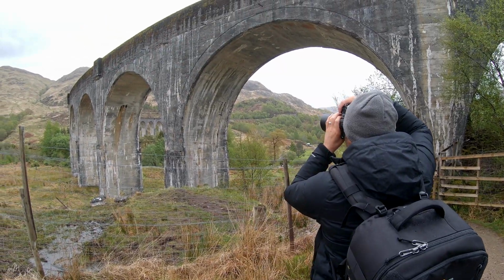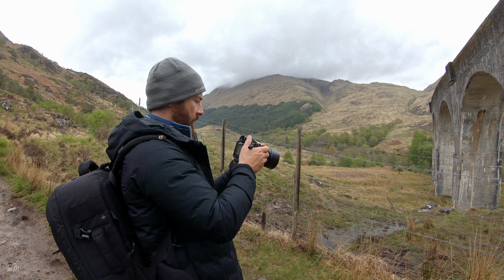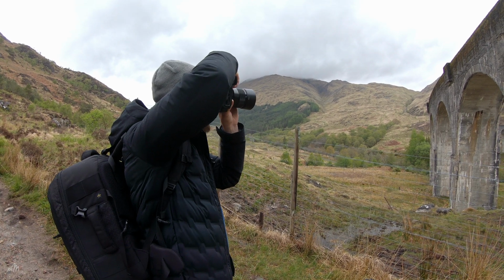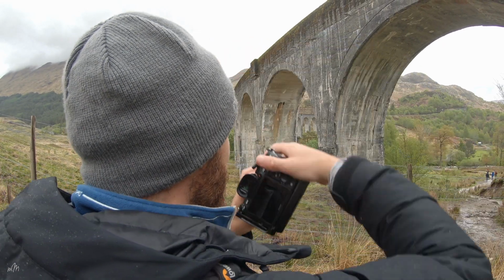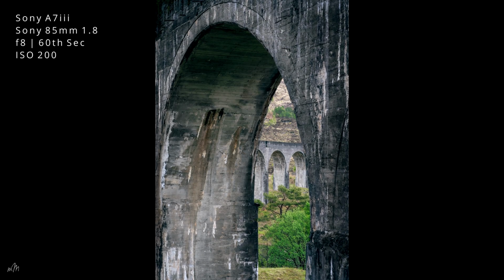Using a simple framing technique to capture the viaduct from a point of view not often seen, I captured a nice little composition using an 85mm lens with f8 and 80th of a second.